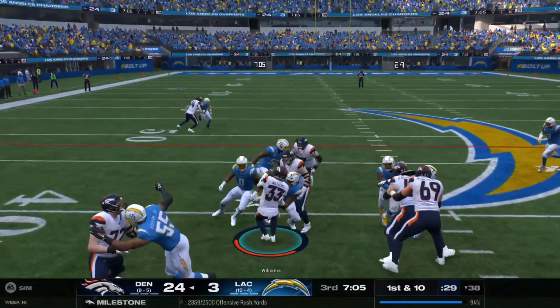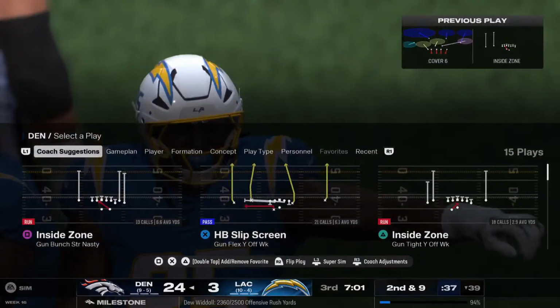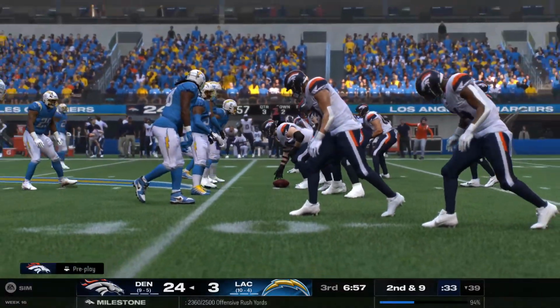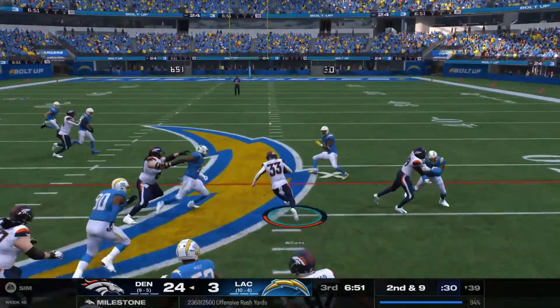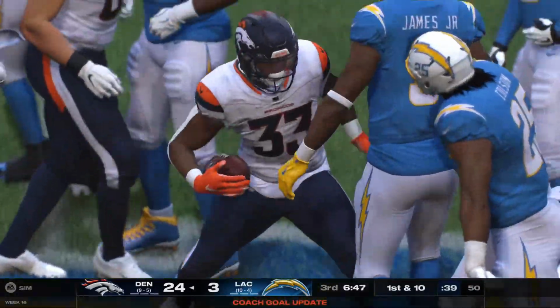They stay on the ground with Williams. He gets it forward to steal about a yard out of that. Junior Colson bringing an end to that play. They'll come to the line here, 2nd and 9. Another run for Williams. And that's good yardage there with a new set of downs to boot.